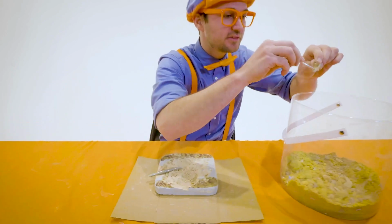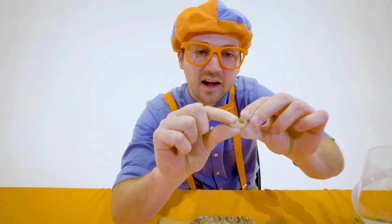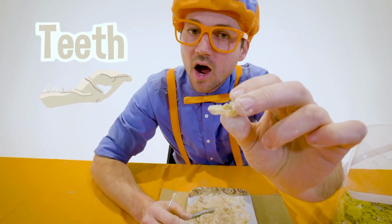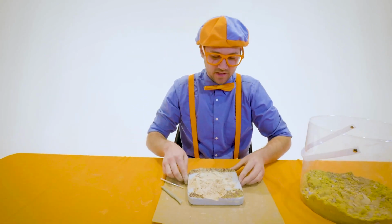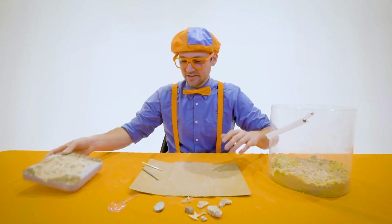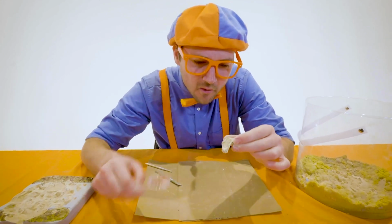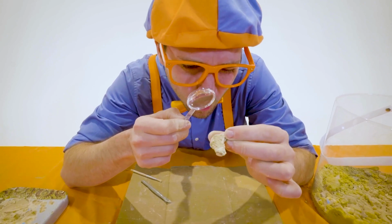Need to brush it off. Whoa, check it out. It looks like some teeth. Maybe the lower jaw. Whoa, that is so cool. Okay, let me empty this. Have to stay nice and clean and organized. Okay, now let's inspect some of these fossils. Whoa, this one is so cool.